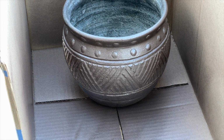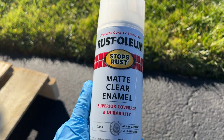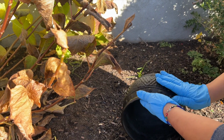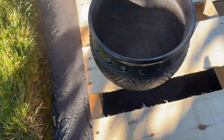I panicked for a minute, so then I went in with Old Faithful, my black flat spray paint. Over it, I went in with the clear matte seal. Before letting it dry completely, I rubbed dirt all over it, repeated the process about 4 times, and then sealed it one last time.